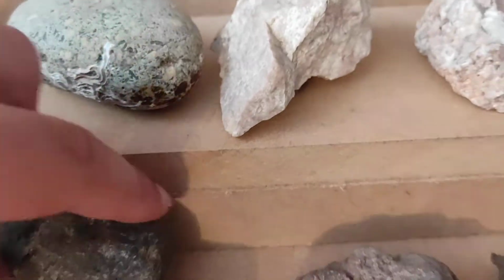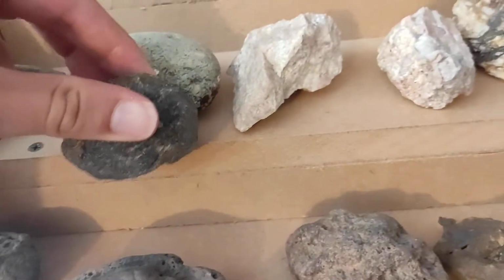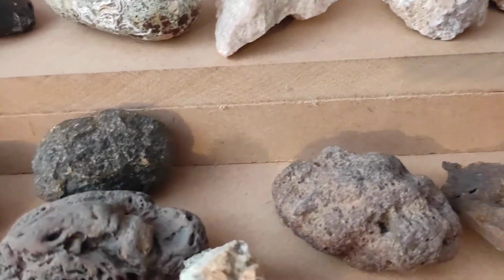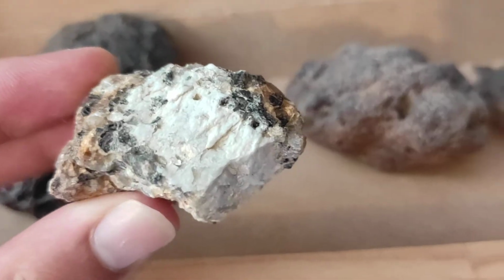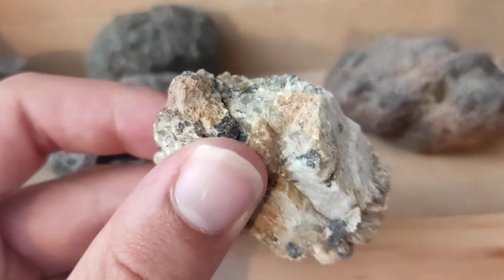Here is a piece of, I believe, basalt. I'm actually not sure where I picked this up. As you can probably tell, I remember where I picked some stuff up and not so much other areas. This is some granite from South Africa. You can see, I believe that's a big plagioclase crystal there, amongst some mica and other crystals through there.